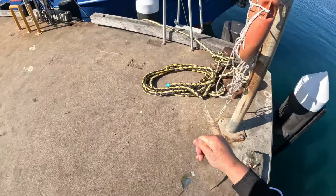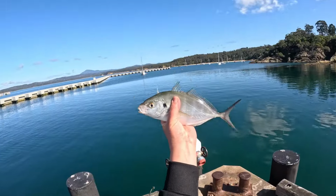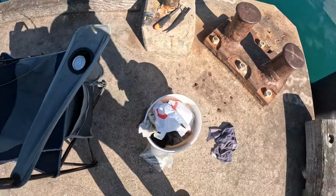He's hooked good too. He wasn't going anywhere. There we are. Very nice. It's the biggest one I've caught in a while. Let's check and see if he's even legal. He is. He's 31 and a half centimeters. So very cool. Legal size trevally.